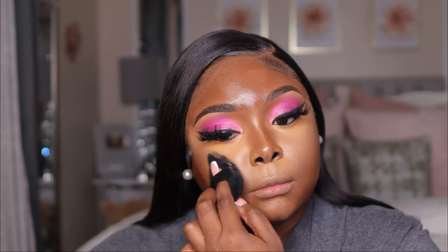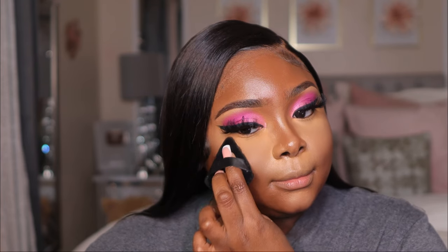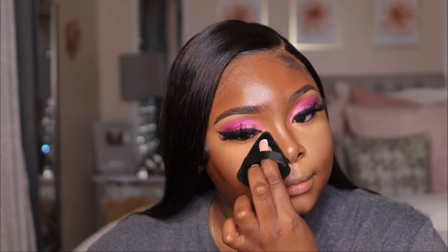Okay, so now that I have the concealer and foundation blended, I'm going to take my ABH. This is the loose setting powder in the shade Deep Peach. And we're going to lock that concealer area in place. So as you can see, it's slowly but surely coming together. You always want to trust the process whenever you're doing your makeup.